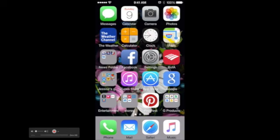I want you to notice something up here at the top. It's called Photos. That is not the photos that I'm talking about. That is the photos that is connected to your Apple device. Okay, you want the Google Photos. And on Google, I'm going to show you how that works.